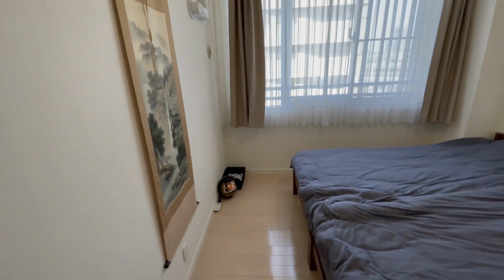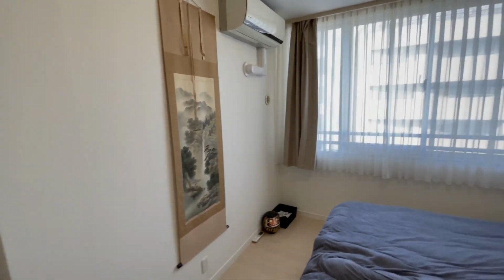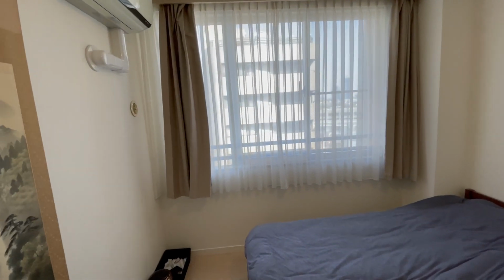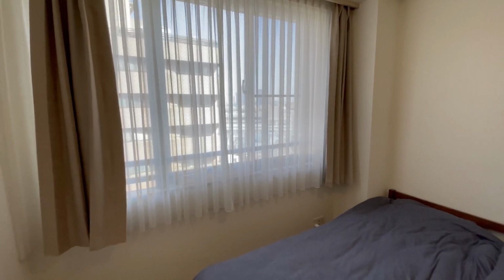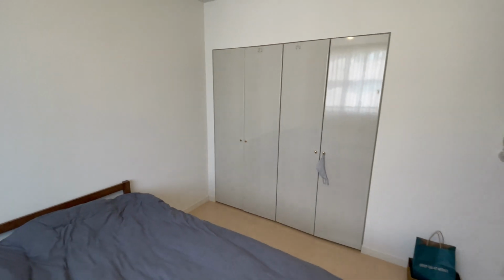Plenty of front space. If you wanted to put a TV or something, you would be able to. I just have a little Japanese tapestry there. Again, lots of great natural light. We're up here on the 8th floor, so the lighting is really nice and abundant.